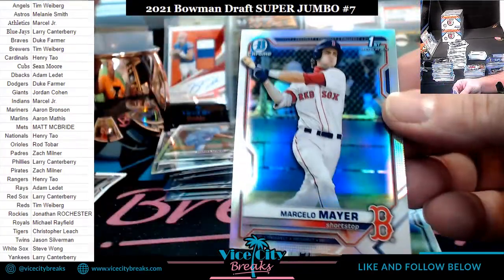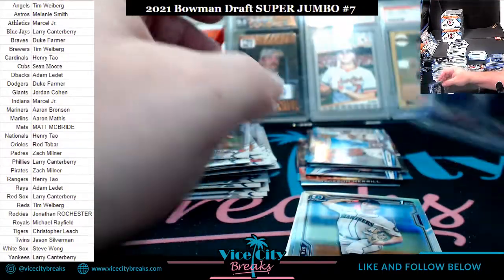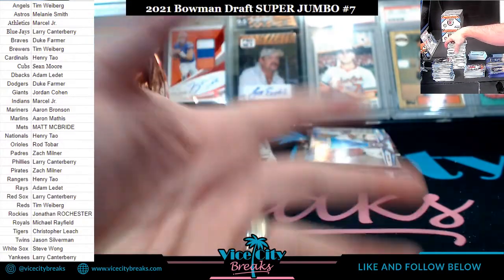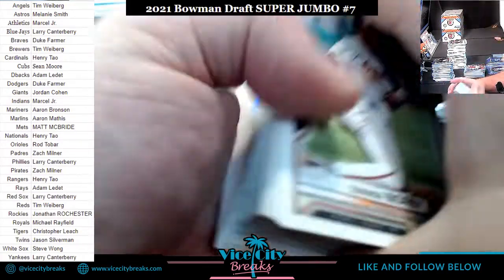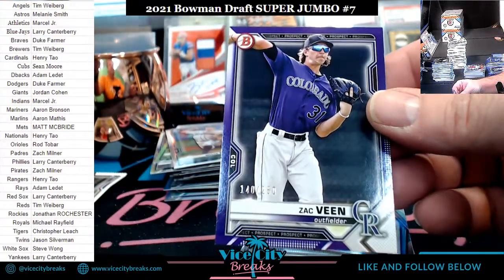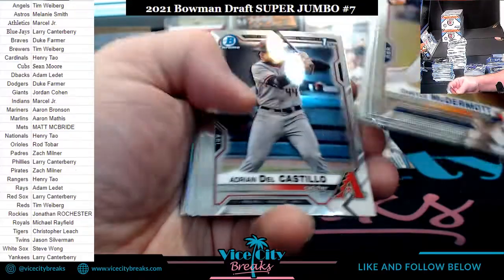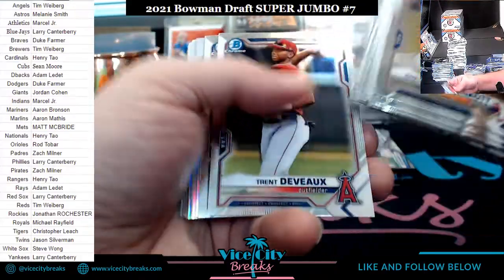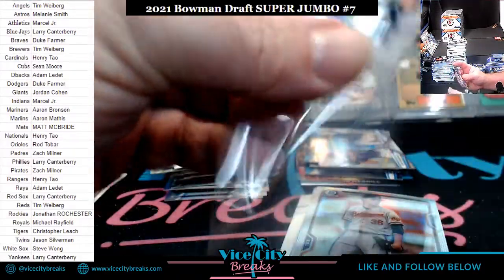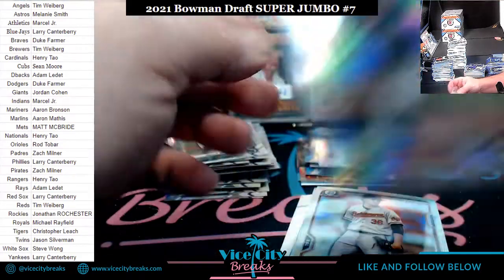Another Mayor Refractor. It's two Mayor Refractors, I think. Not gonna make up. I mean, it's gonna be garbage once we hit the gold autograph, and then everything's gonna be a whole thing. Veen and purple paper for the Rockies. That is Zach Veen. Harry Ford refractor for the Mariners. An odd one, unexpected.